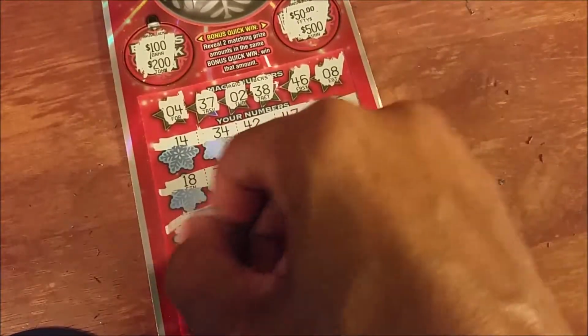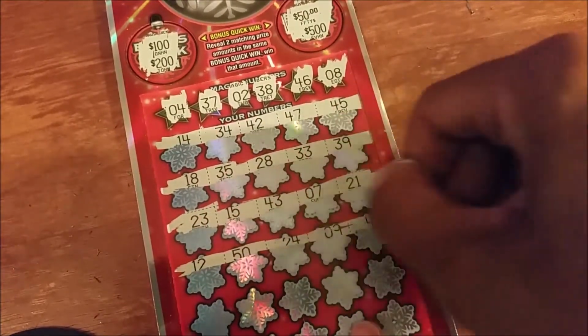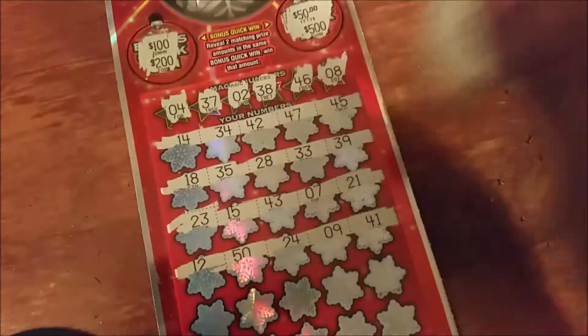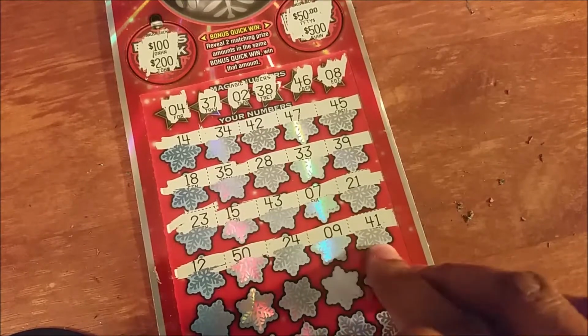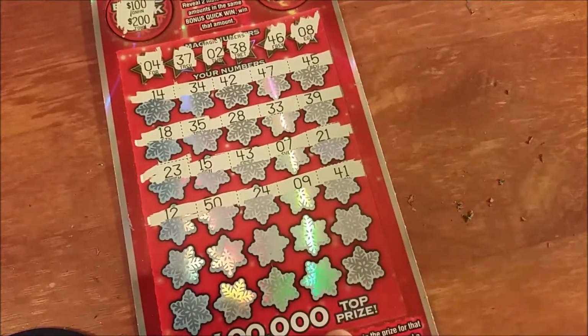23, 15, 43, 7, and 21. Come on, new tickets, do something. Got 12, 50, 24, 9, and 41. Nothing on that row. Try to move it up a little. Got 2 rows to go.